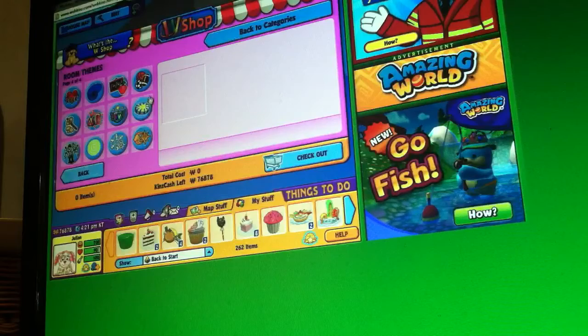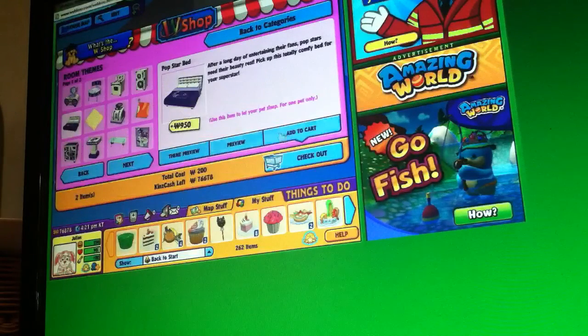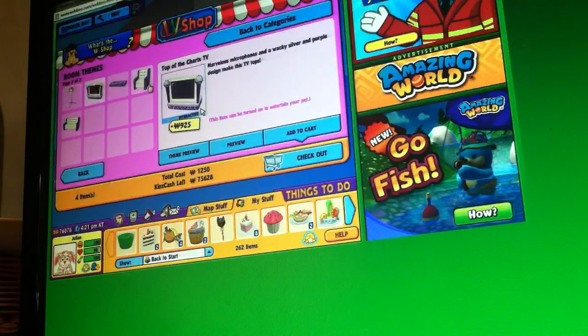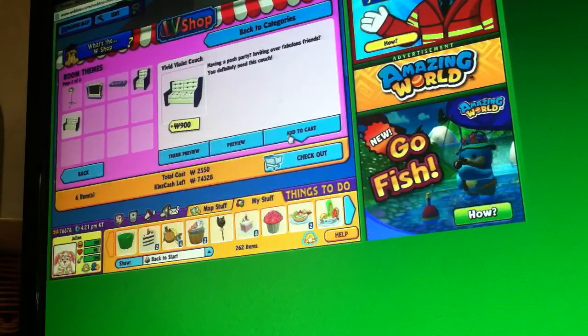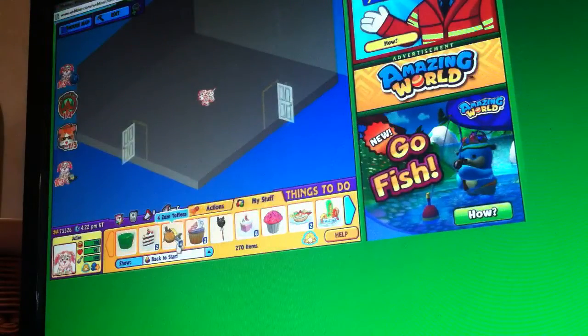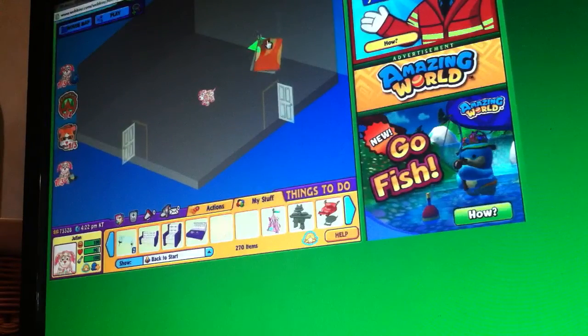What room should I give her? Hold this room. Oh god, I love that room. I need to buy her the bed that goes with it. Let's see, what else should I buy for it? Poster, sure. Buy her this. Oh, I'm wasting all my Kinz Cash here. That. I like these tables better. Two of those in there. So let's find it. Like I said, I need to find them. Here it is. Do that.